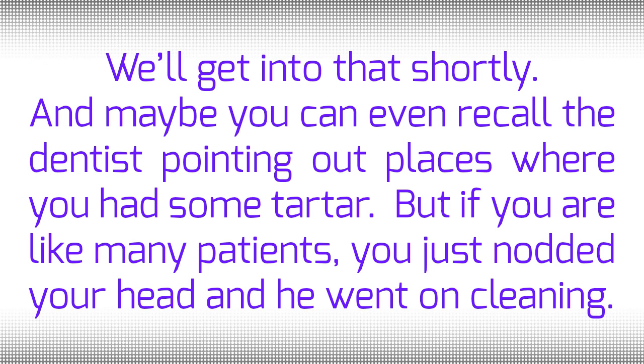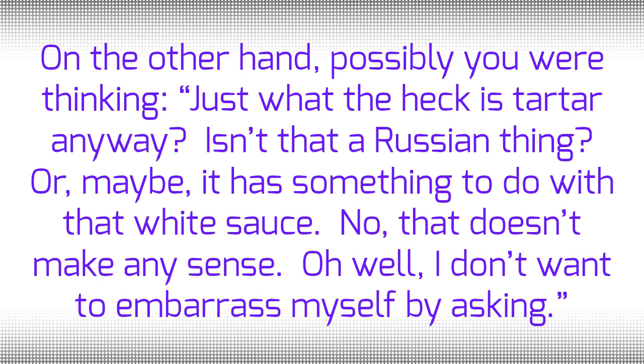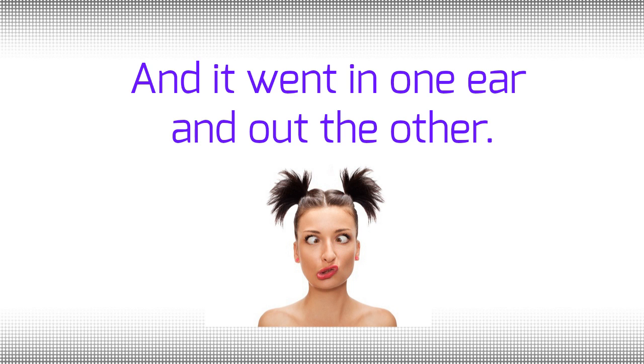And maybe you can even recall the dentist pointing out some places where you had some tartar. But if you're like many patients, you just nodded your head and he went on cleaning. On the other hand, possibly you were thinking, just what the heck is tartar anyway? Isn't that a Russian thing? Or maybe it has something to do with that white sauce. No, that doesn't make any sense. Oh well, I don't want to embarrass myself by asking. And it went in one ear and out the other.